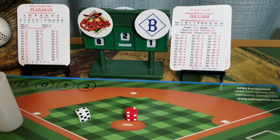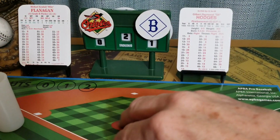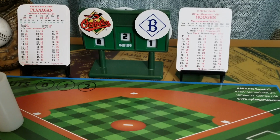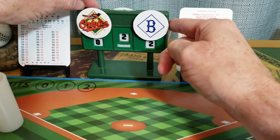Let's see. The batter should be Gil Hodges, and that 66 is a 1. That's going to be a home run for Gil Hodges. Brings the score to Brooklyn 2, Baltimore 0.